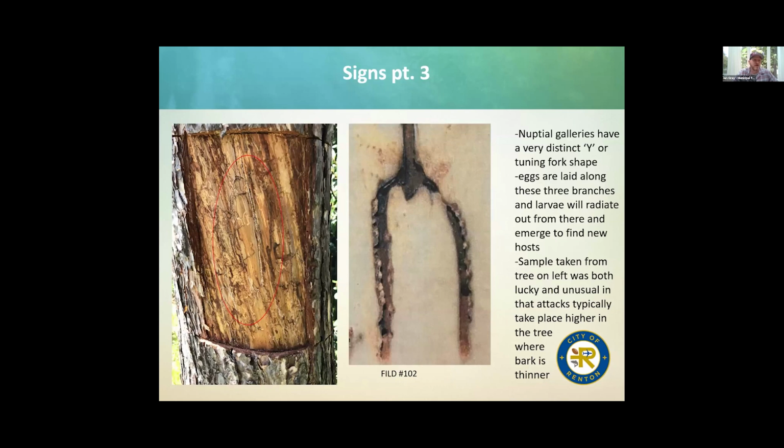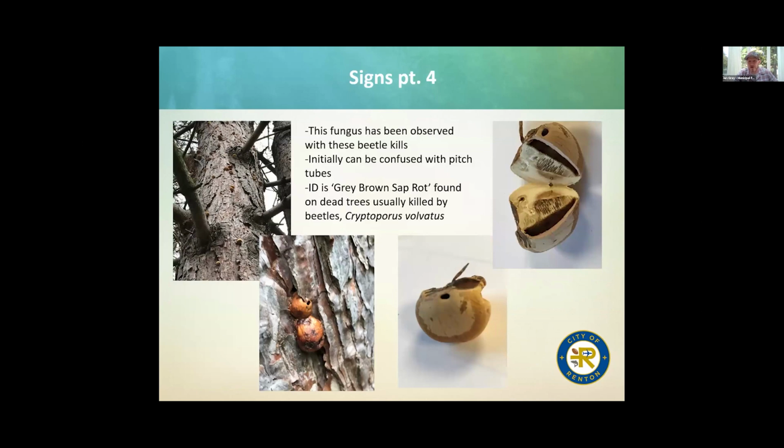We had Washington DNR entomologists come out and help us figure this out. And on top of that, Joey helped us figure this out. When I first saw this on the trees, I thought it was pitch tubes, like the classic pitch tubes you see with mountain pine beetle, and on closer inspection, it proved to be a fungal body, which Joey subsequently identified as gray-brown sap rot. But you will see this on affected trees.